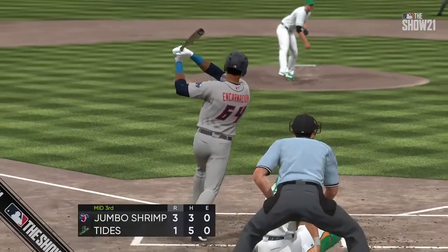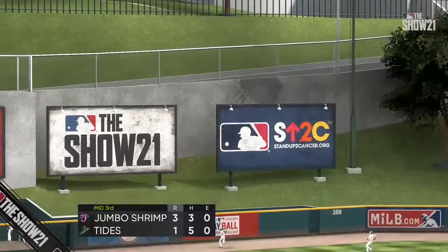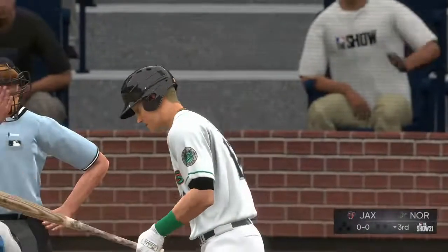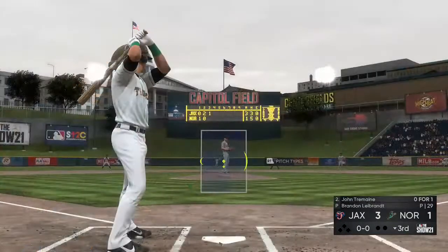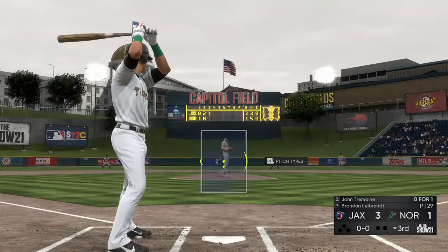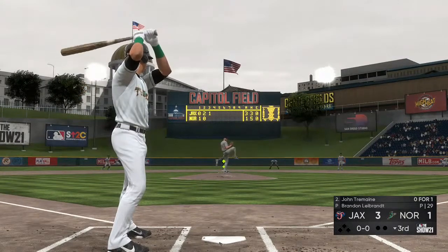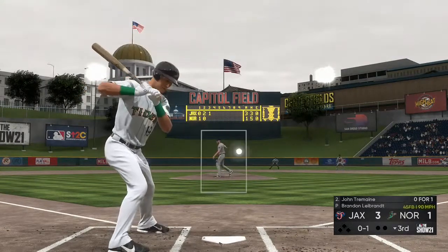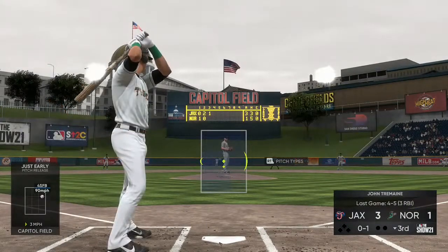Bottom of the third coming up. The Jumbo Shrimp are out in front here, 3-1. Bottom of the inning now, and set to go is the second baseman, John Tremaine. You know, these next couple innings are really important for these guys. I know they're only down by a couple, but they need to get something going on offense to keep pace, even though it's early. Strike one to start the at-bat.